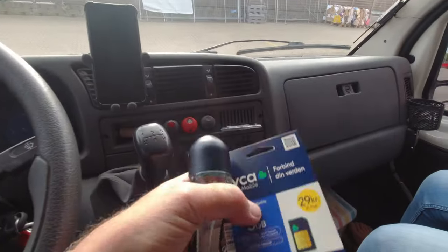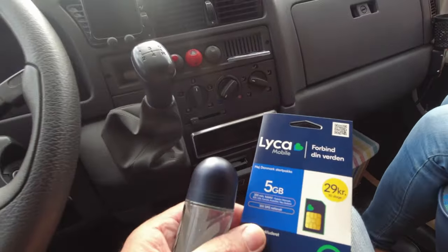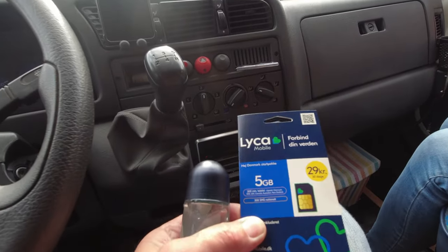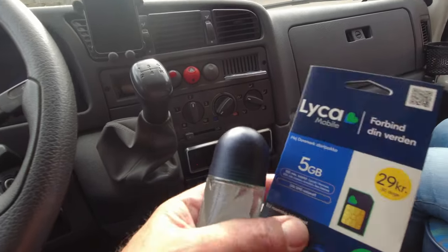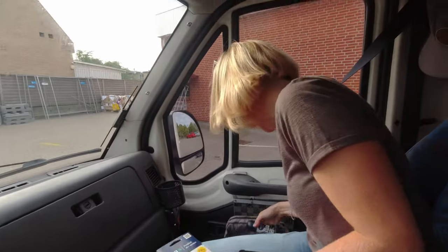Yeah. This is not something you buy every day. Antiperspirant and a SIM card. So this is a SIM card, 29 krona. Not sure what you're going to get for it. You're going to stick it in the phone and then buy some credit online. So that's for you. Is this for me or for you? I don't know. Because it smells.